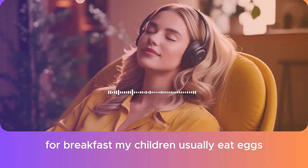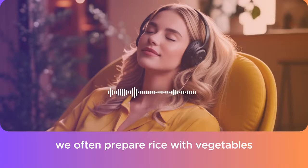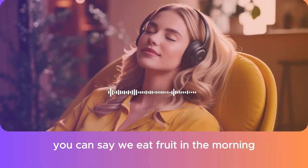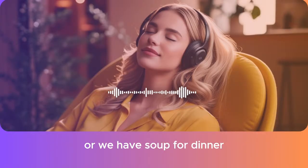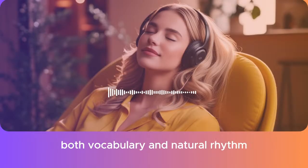Food plays an important role in health. For breakfast, my children usually eat eggs, bread, and fruit. For lunch, we often prepare rice with vegetables. And in the evening, we try to eat light meals like soup or salad. You can say, we eat fruit in the morning, or we have soup for dinner. Describing meals is a wonderful way to practice both vocabulary and natural rhythm.